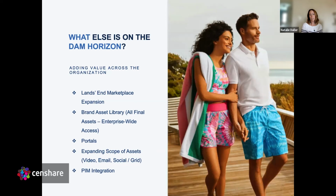We're already using the DAM today to support our expansion, but we're looking at additional automations to make that even more successful, more scalable. We are also in the process of building a brand asset library with all of the final assets, and to give access across the organization to all of our final assets. We're gathering use case information for portals, such as a media library for our newsroom. That's just one example. We're also looking at expanding the scope of assets.